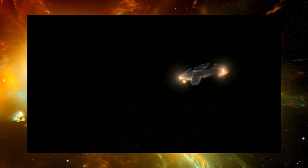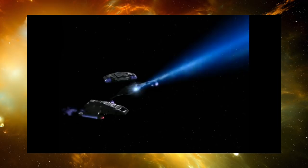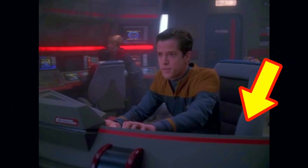This is the USS Valiant. It's the second Defiant-class ship we're introduced to during DS9's run. It appears in the episode Valiant. In this video, we'll take a look at that ship's backstory, random details, and the other minor visual tweaks made to differentiate it from Defiant. This is the USS Valiant.